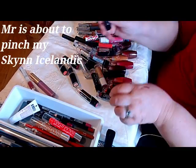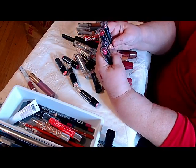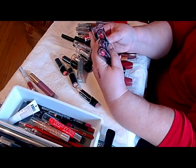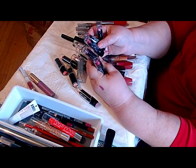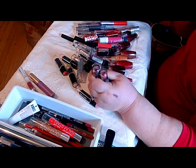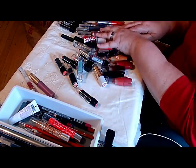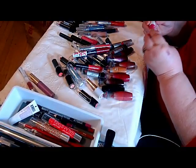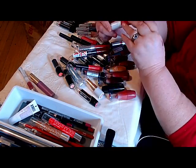Okay, this is Color Workshop stuff that I got in a gift box. And at this point, I'm pretty sure I've got things that match this already in the rest of the collection. So I'm going to set these over here and get rid of it. But I will keep looking to make sure that I've actually got things that match the colors so I can keep them.